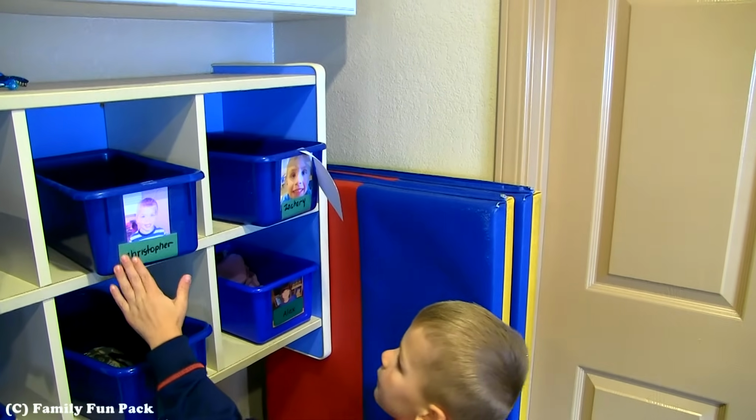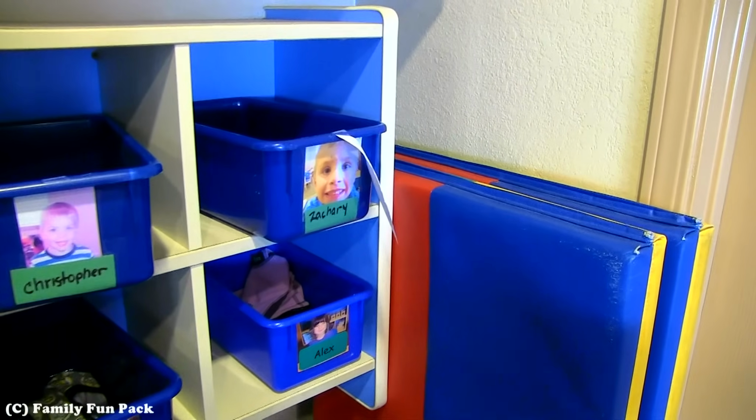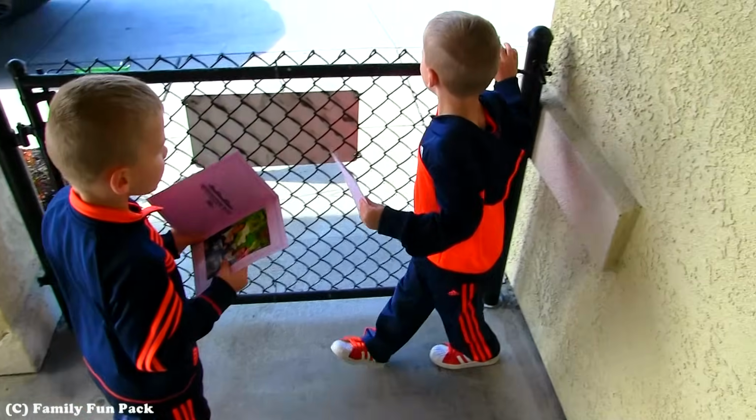Much all cubby. Yep, there's the cubby. So cubbies. We can see. Was this a fun day at preschool? Yeah.